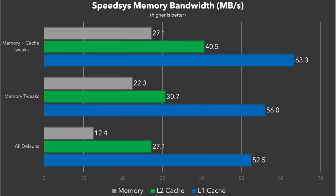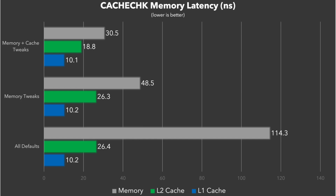And the L2 cache as well, we went from 27.1 to 40.5 for about a 50% improvement, so really huge. And taking a look at cache check, we see a lot of the same sort of patterns, just in reverse because a lower score is better here. But the main memory, we went all the way from 114.3 down to 30.5 when we were done our tweaking. The memory tweaks that we did, the wait states and stuff, did help quite a bit, as well as enabling fast page mode. But once we introduced the cache tweaks as well, turning on write back mode, that's when the system really started to shine here.